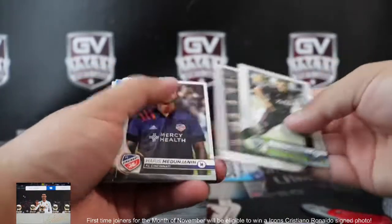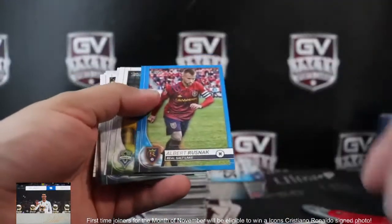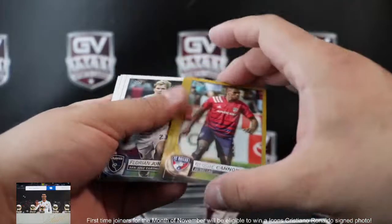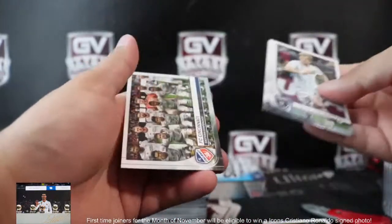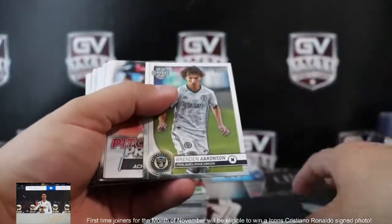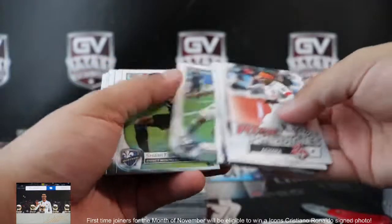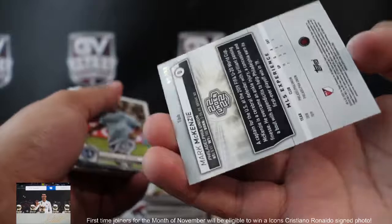Aaronson base. Blue Kamara, 90 of 99. And Rusnak, 35 of 99. Gold Reggie Cannon, it's nice, 40 of 50. Aaronson, 2222. Mackenzie, 2222, that is 86 of 99.